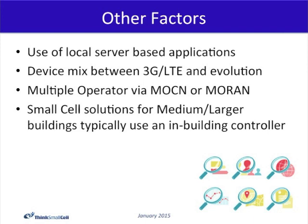We have seen very little sharing of a small cell or a DRS system using technical standards that are available today, MOCN and MORAN, which would allow a single system to be deployed and accessible to multiple operators. And that might well change the landscape if network operators choose to go down that route. But at the moment, we're seeing very little commercial interest in that path from network operators themselves. And last but not least, I'd point out that if you do have a larger small cell solution, say for medium or larger buildings with tens of nodes, then you would typically expect to use an in-building controller-based architecture.